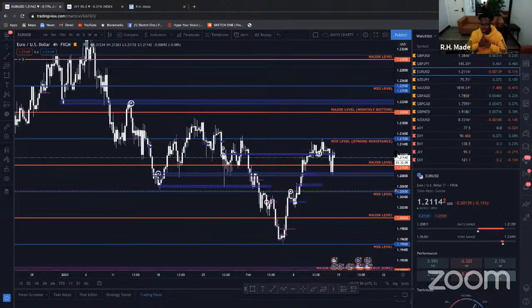Don't really take this weekend off. Don't take no weekends off, no days off. Open your charts for at least an hour and just study your charts, man. Plan on Saturday, plan on Sunday, and get back in the swing of things for the new week coming up. Never lose sight of your goal, and continue to push.